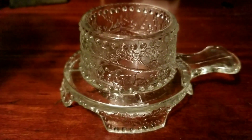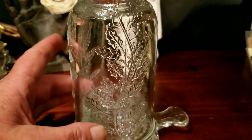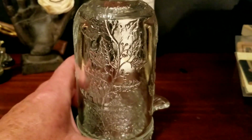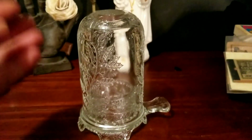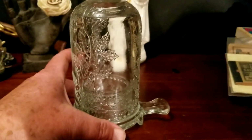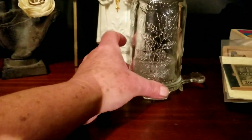It's got the holly all over it, and it's mossy, and I have never seen one of these in the wild, and I got it for $6. So I was ecstatic. Even though I'd love to keep it, my house is starting to bust at the seams, so I got it listed in my shop for sale. But that was an awesome score for $6. And it is in such good condition. It doesn't have any chips or cracks or anything.